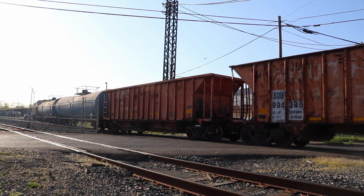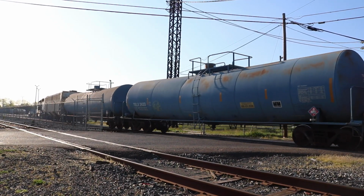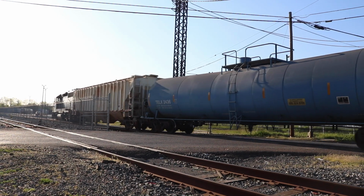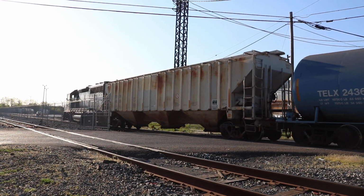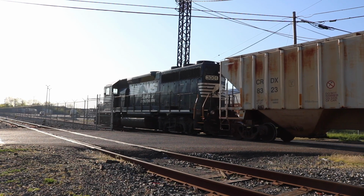Now at this point, they're pretty much finished switching cars at the Keim Street Transload Facility. So they're going to pull out, conductor's going to lock up the gates, and they're going to get ready to head out on the main. There's 3001 taking up the hind end, which is eventually going to be the head end on their way back to Reading.